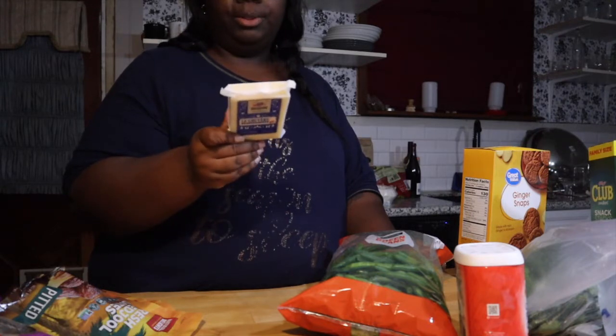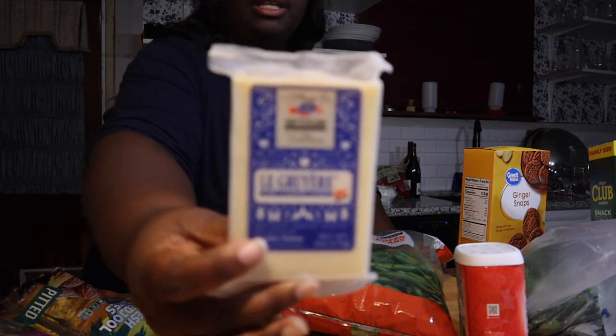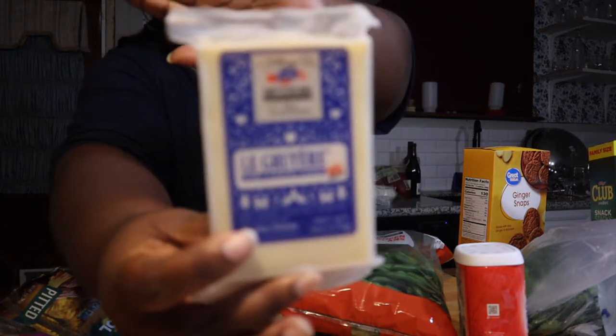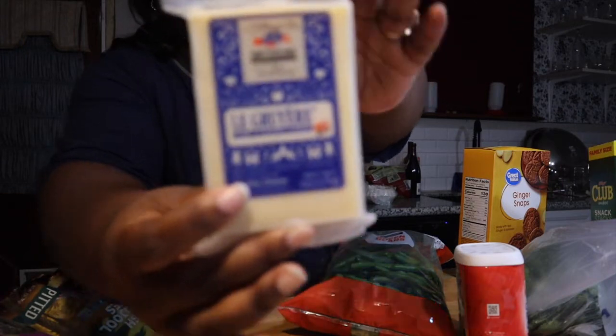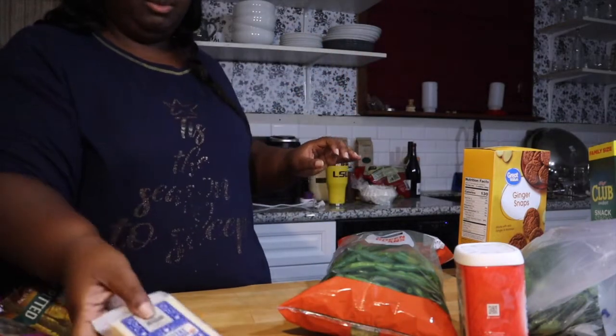Interesting. This is a pretty good quality cheese from Walmart, so that's it there if you want to try and pick it up. So yeah, pick that up. I'll be using almost all of that though.